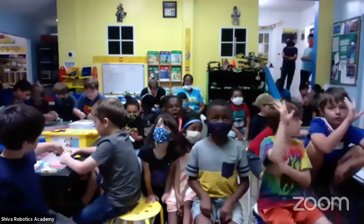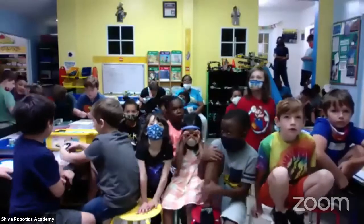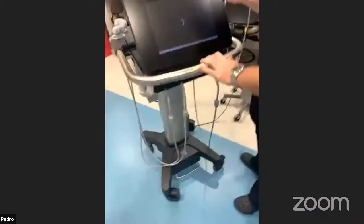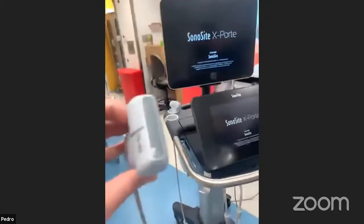The other instrument, has anyone seen an ultrasound or heard of an ultrasound? All right, so this is an ultrasound right here. We're gonna show you real quick. So you see that it's a machine. It has a screen over here, and we have different what we call probes that look like this. If I put this on my neck right here, I'll be able to see the vessels.